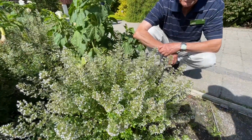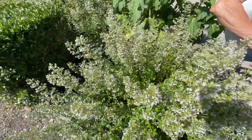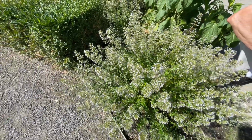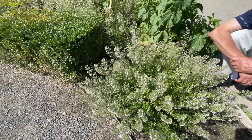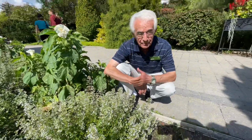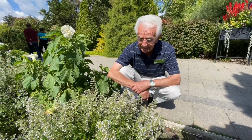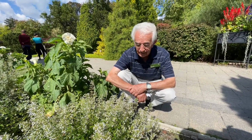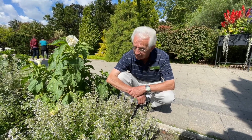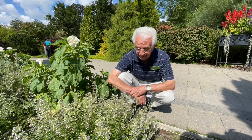This plant has 8 species, but this one, as the tag showed first, is called Calamint, or Calamintha nepeta, subspecies nepeta. That is the exact plant name you could take to the garden center to find and put in your garden.